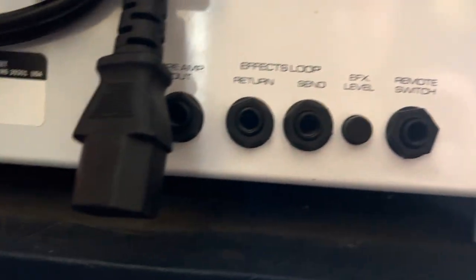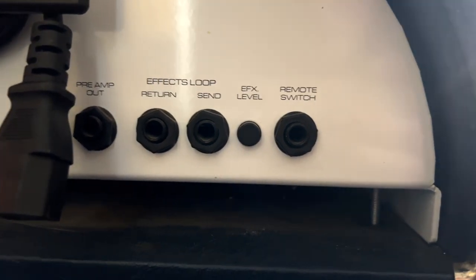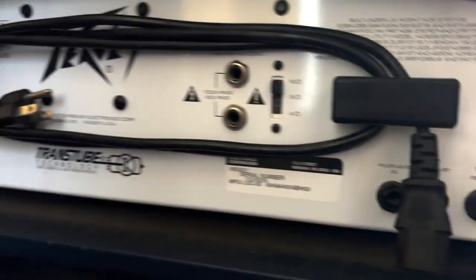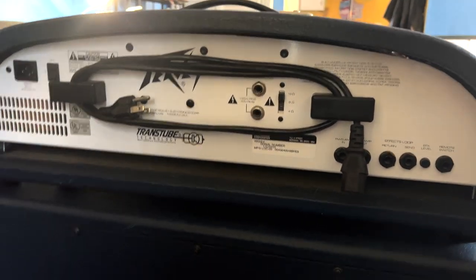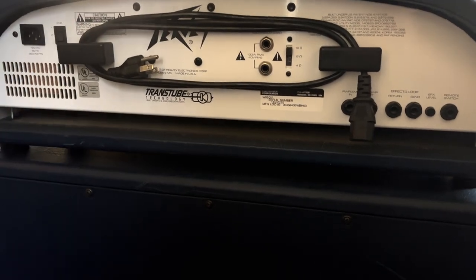Let's see. Nice. Got a foot switch button. Didn't come with a foot switch, but I've got foot switches I can use with it. It's got a nice effects loop. Very, very cool. Now I'll plug it in so we can see what this thing looks like on. I can't wait till it's dark. When the sun goes down, I can see what this thing looks like in a dark room.